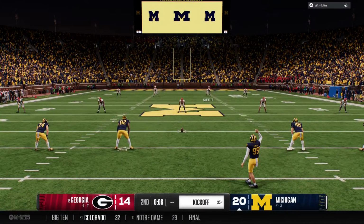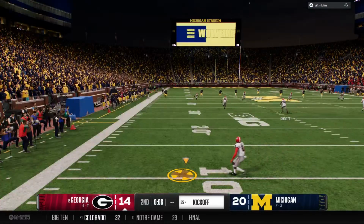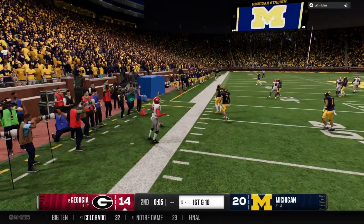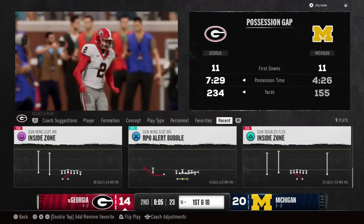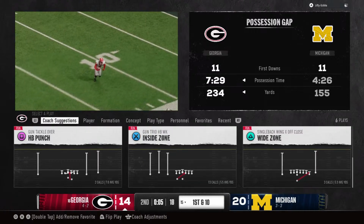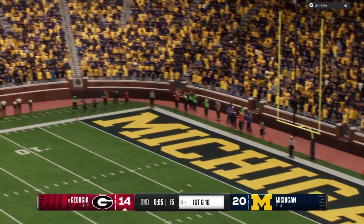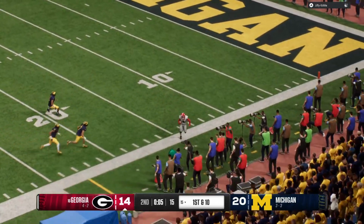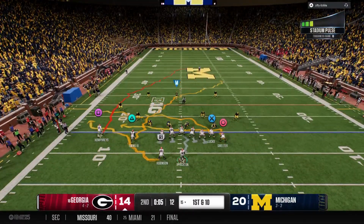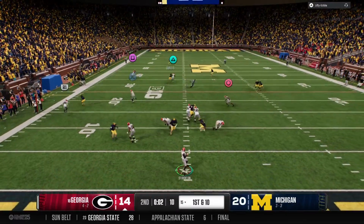So here comes the kickoff after the touchdown, and the last thing you need right before the half is to give up a big return. From inside his own 15, trying to follow his blockers. Just enough time for one final play of the half. They'll throw it on first down.